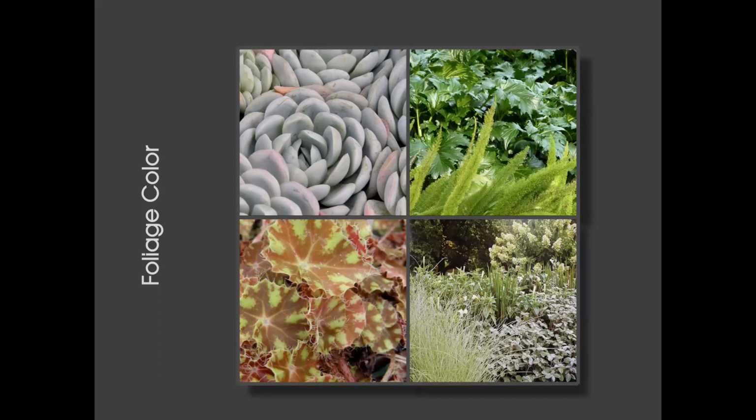My philosophy is design a garden as if it will never flower. I'll wait for you to catch your breath and get up off the floor. Because a garden needs to hold together 364 or 5 days out of the year. And if you're just relying on flower color, it ain't going to happen. So design a garden that looks great, whether it's flowering or not. When the flowers come in, icing on the cake.